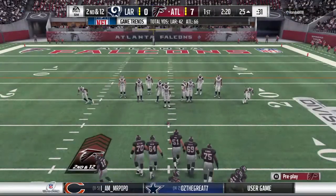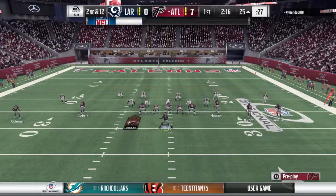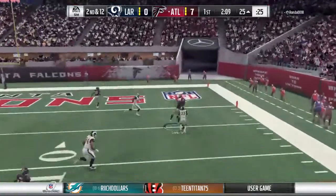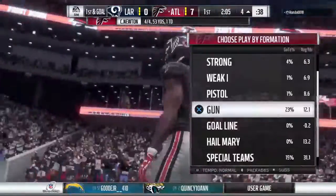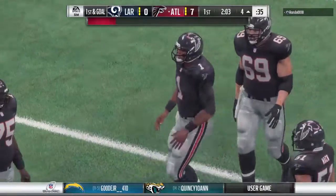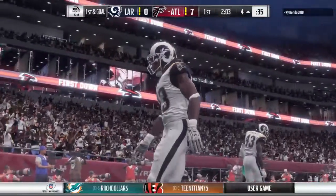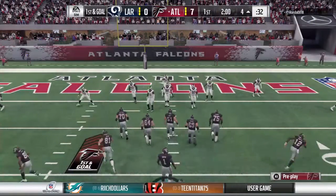Here comes the D swarming to the line. Here's Newton now on 2nd down. That is caught inside the 5. And they do get him down, but not before he reaches the 4-yard line. A good pickup there of 20 yards. So after that big play, let's see if they can catch their defense maybe on their heels.